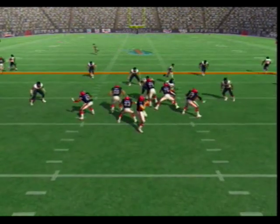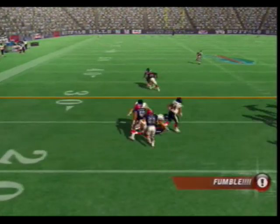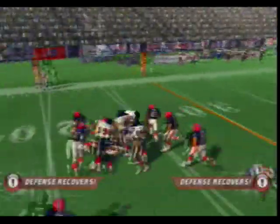Houston goes with a four-man front. Throws it. And it's caught. Fumble. The Texans pick it up. What a great strip.